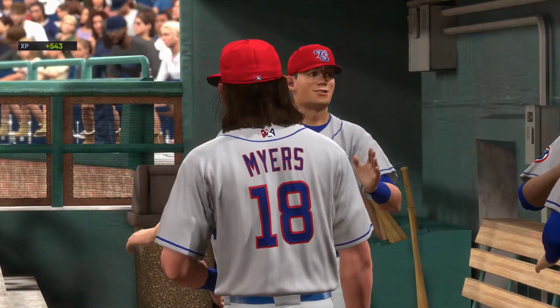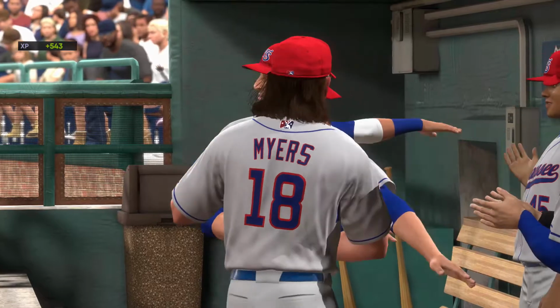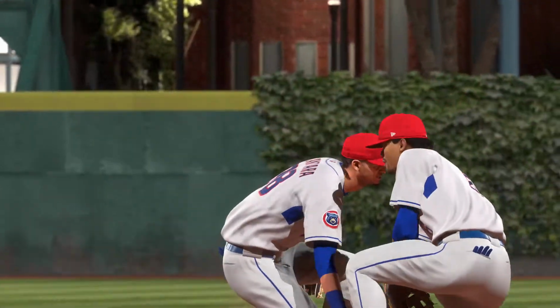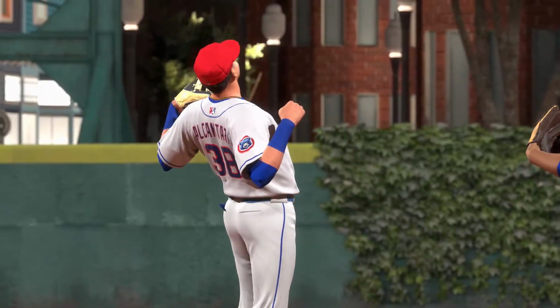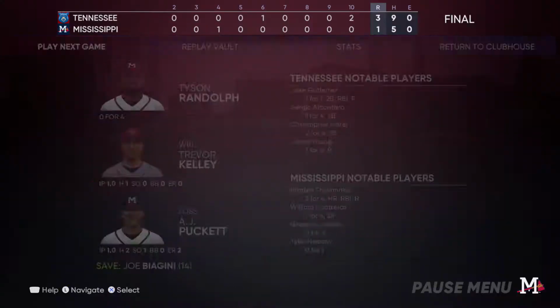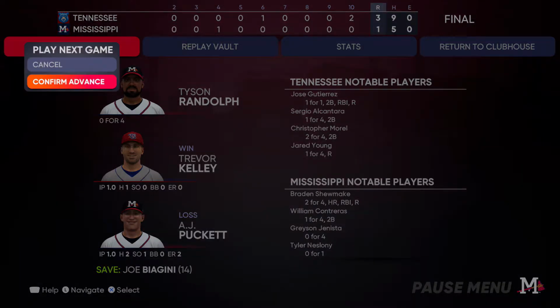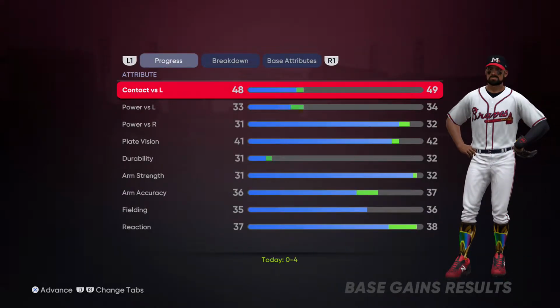Well, hey, it took him an extra frame to do it, but they're not going to complain as they lock up a nice road victory here in 10 innings. Tonight's ball game comes to a close, 3-1 the final. Trevor Kelly earns his 3rd win of the year in relief. Joe Biagini hammers down the save, his 14th.